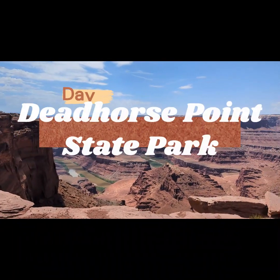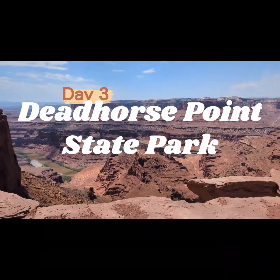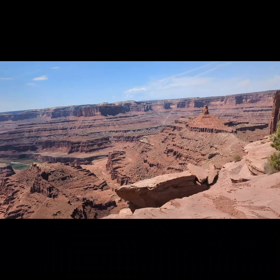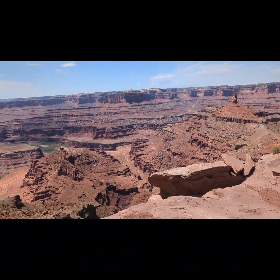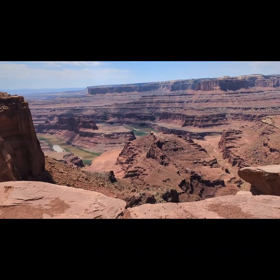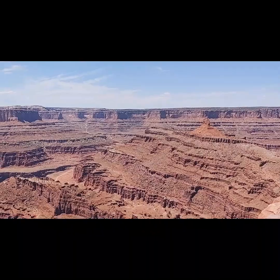Our adventure continues later in the day at Deadhorse Point State Park. Legend has it, cowboys used this point to corral wild mustangs. The panoramic views here rival any we've seen. The river's serpentine path 2,000 feet below is a sight to behold.